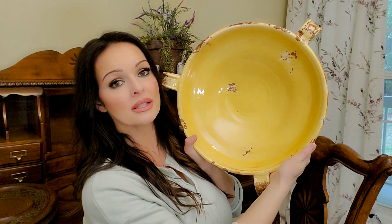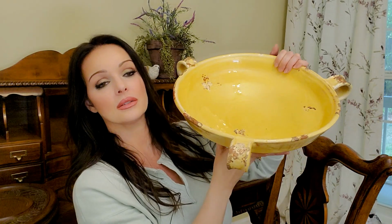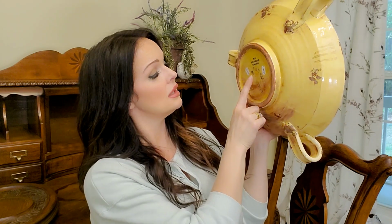This next item, when I walked into one of my other favorite thrift stores, was sitting on a table, and I grabbed it. It was $7.50, and it is this big handmade piece of pottery. It's this beautiful yellow color with these great triple handles on it. Now it says for decorative purposes only. I'm sure you could put fruit in it if you washed it after. I guess it's not technically food safe. I'm not sure. But it is by Tuscany, Italy for Fortunata.